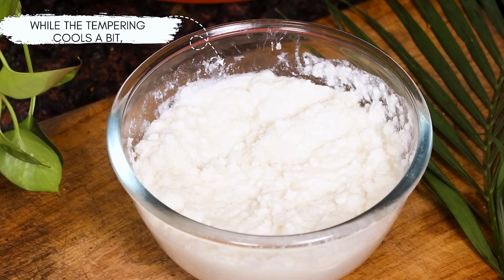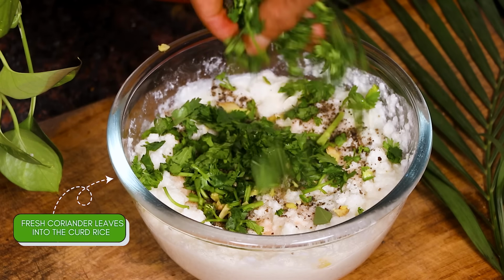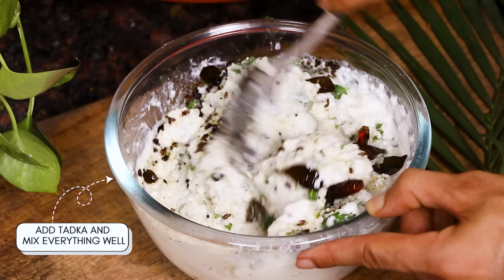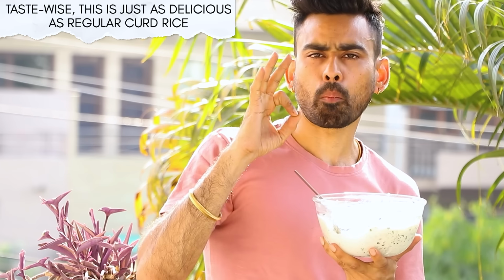While the tempering cools a bit, we will mix rock salt, black pepper, chopped green chili, grated ginger and fresh coriander leaves into the mixed curd rice. Now add the tadka and mix everything well. And that's it, your curd rice with a twist is ready. Taste wise, this is just as delicious as regular curd rice.